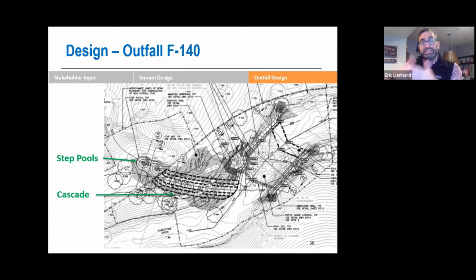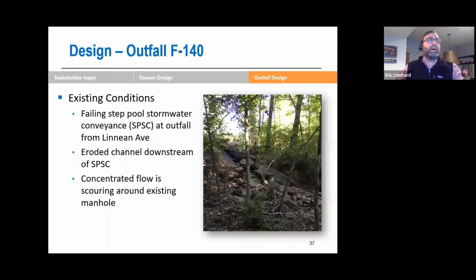At the end, we still needed to have the public safely cross some of these stream protection or asset protection areas or stormwater protection areas. So we have another one of those cascades here. So the existing conditions of F-140, those failing step pools, I think if you've walked it in the last 3 or 4 years, you've noticed that those have failed. We are not taking care of the failure. DOE will be back to take care of that. We're just connecting downstream of that.